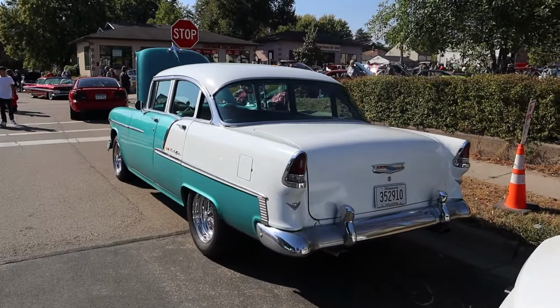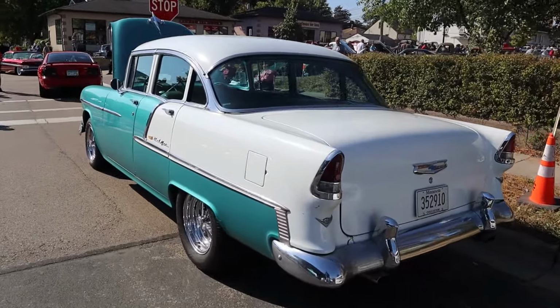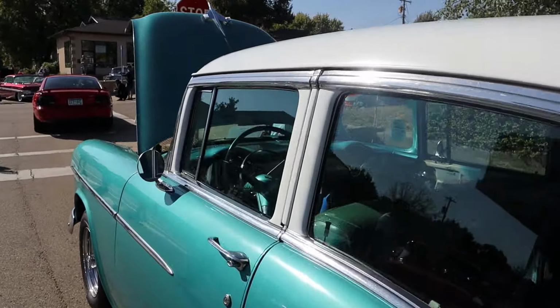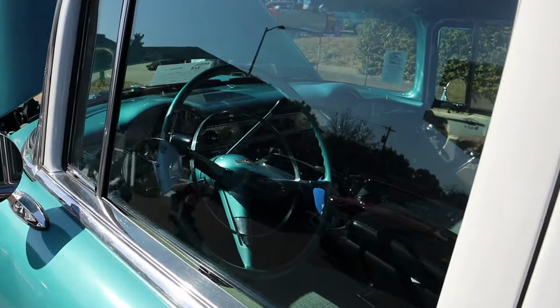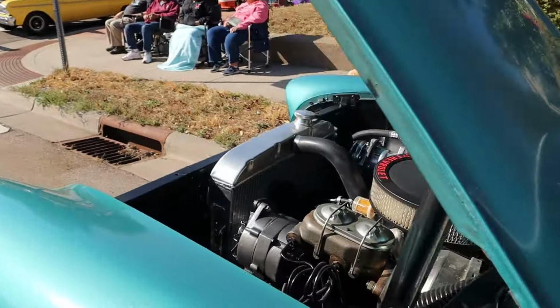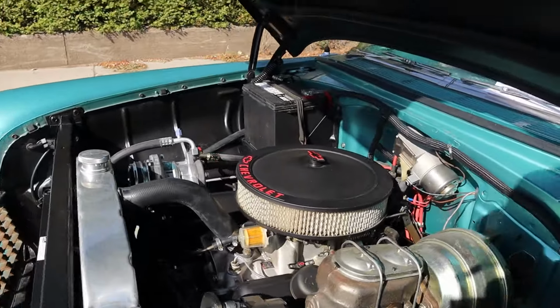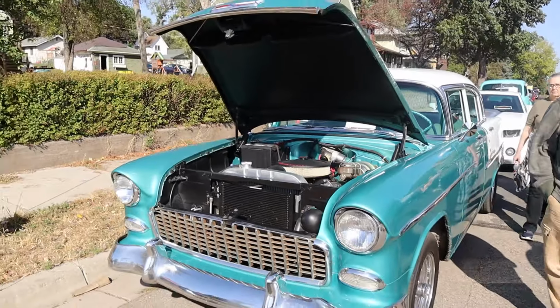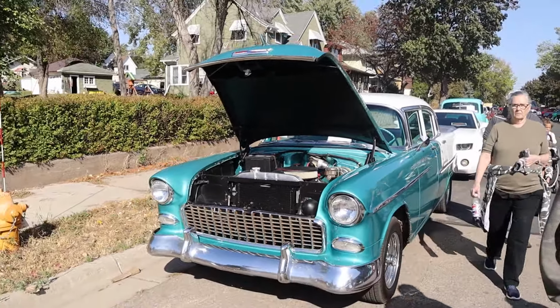All right, what do we got here? '55 maybe? Yeah, I think it's a '55. Actually, this is a '50. No, I think this is a '55. That's a '55.